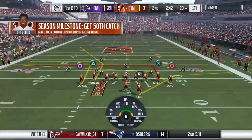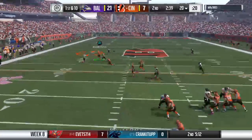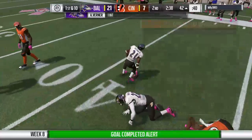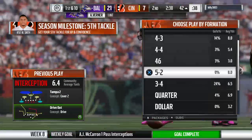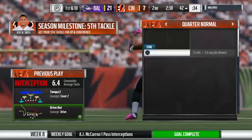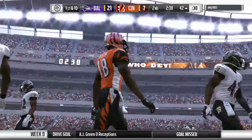Possible run anticipation here as the D-line sandwiches together. They'll come out throwing here to start into double coverage, and it's intercepted. Picked up by Altair Werner. And they will set up shop in enemy territory at the 42-yard line. The Ravens offense now, they get set and head back onto the field.